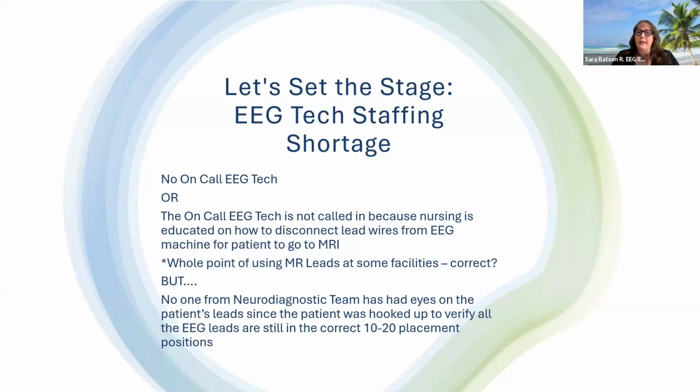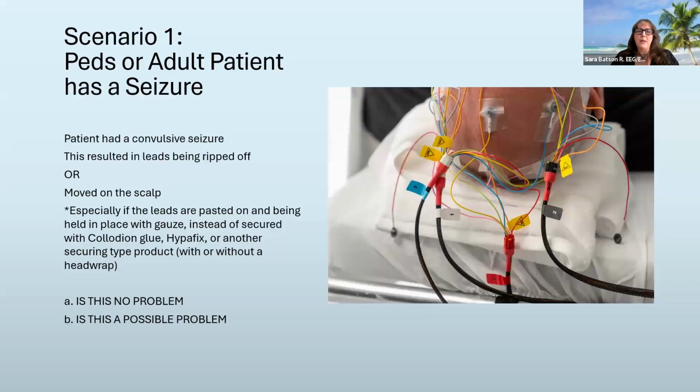So the whole point of the MR leads for most facilities, hopefully I'm correct in stating this, is because you have determined that that's the best possible case scenario for your patient to just be able to unhook and go to the MRI by the nursing staff. So again, no one from EEG has had eyes on this though. And we're going to go into the first scenario.